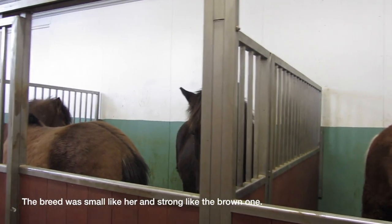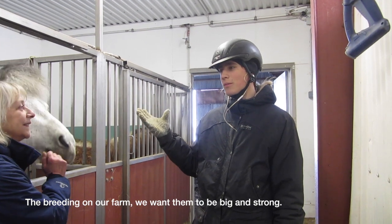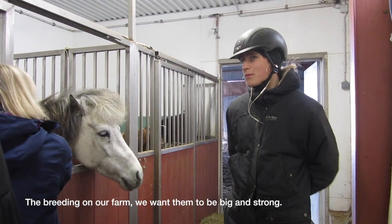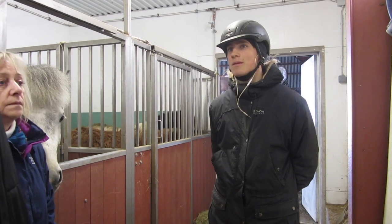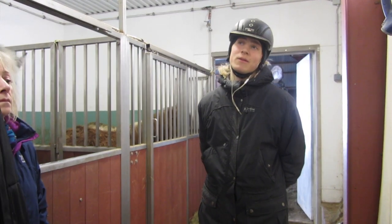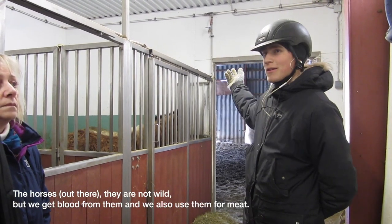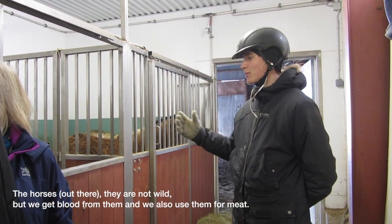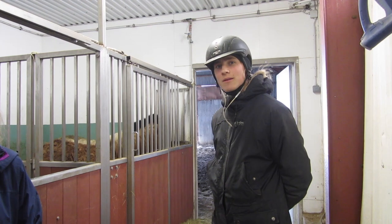And we are breeding where my farm is. We want the horses to be big and strong. For Icelandic breed, the horses here are pretty big. Is there a certain type you just breed for meat? Yes, we have mares that are not wild, but they're just mares that we get blood from, and then we also get the foals.